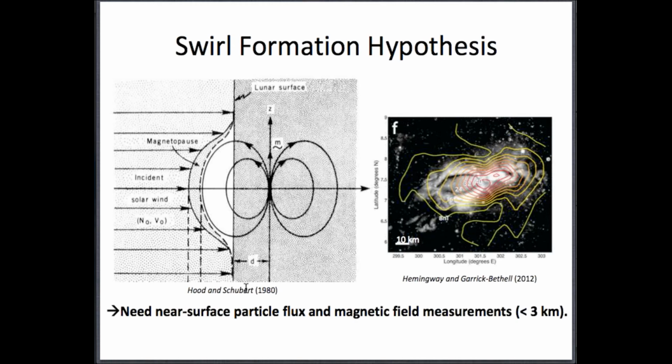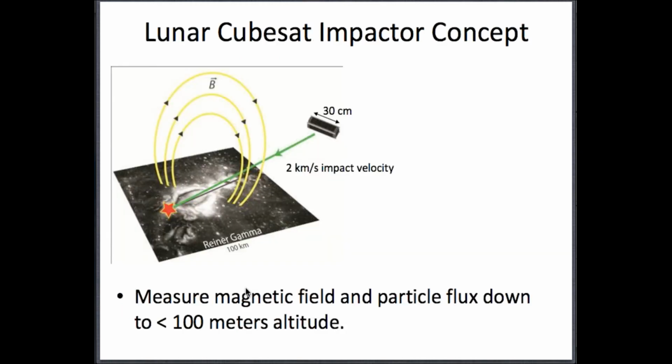So what we really need is near-surface particle flux and magnetic field measurements, and we need them below 3 kilometers, because some of the models that have been developed at UC Santa Cruz say that beneath 3 kilometers is where we'll really start to see some complex magnetic field structure emerging. Right now, we just see those contours. And while those are descriptive, they don't really tell us what the source of this is, so it's still a mystery. So really what we're looking for is to get below 3 kilometers and discover what's going on at these swirls. We want to cross over the dark lanes, and we want to cross over the bright albedo areas.